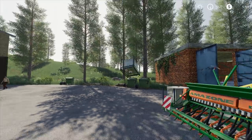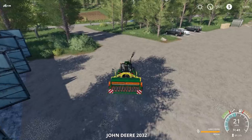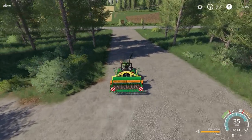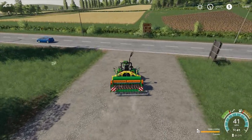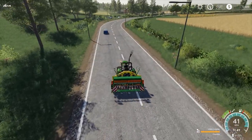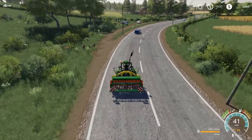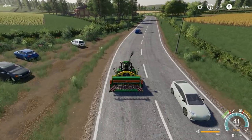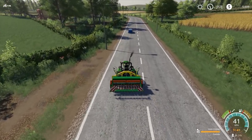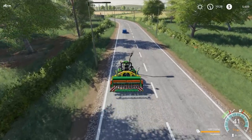Whoa. Yep, we'll get him out of the way. And we should be able to seed and plow and subsoil at the same time, maybe. Probably not with this tractor, I don't think. We might have to use the other one, but see how we go. Grass, wheat, barley, oats, canola, soybeans. Might go some soybeans, I guess.